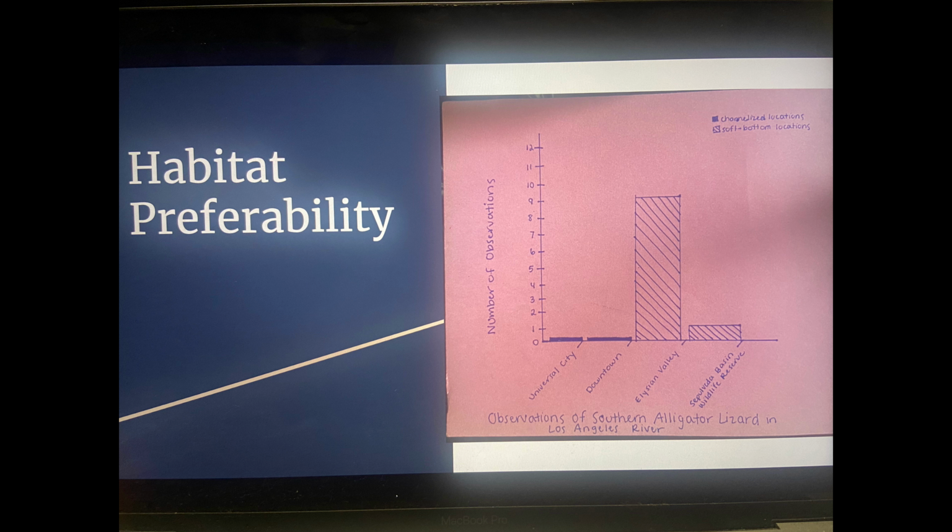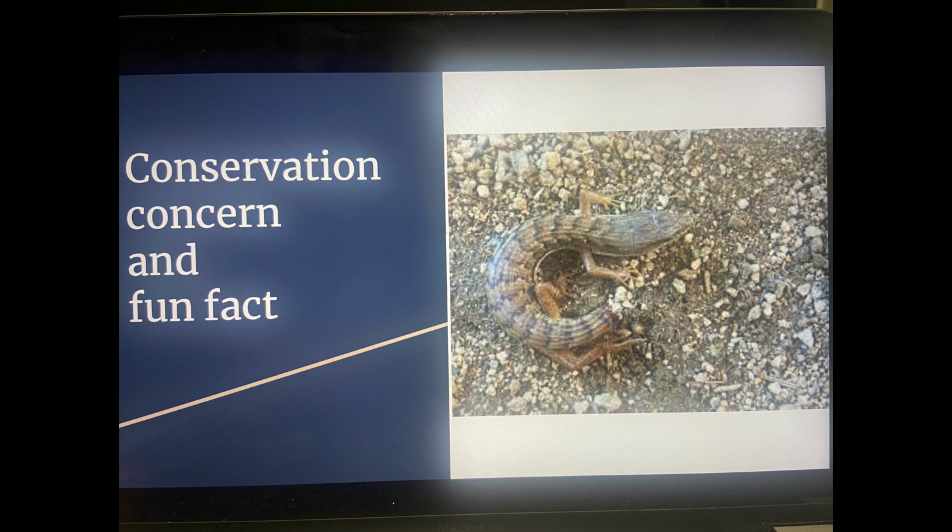So that's why, as you can see in the picture of the graph, in the soft bottom locations there were many more sightings of my creature on iNaturalist versus the channelized. Channelized had 0 when I searched it up on iNaturalist.